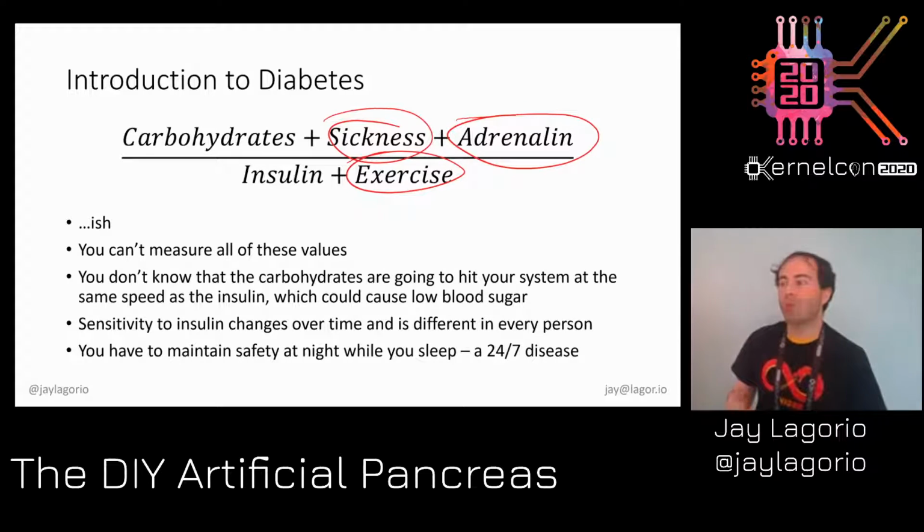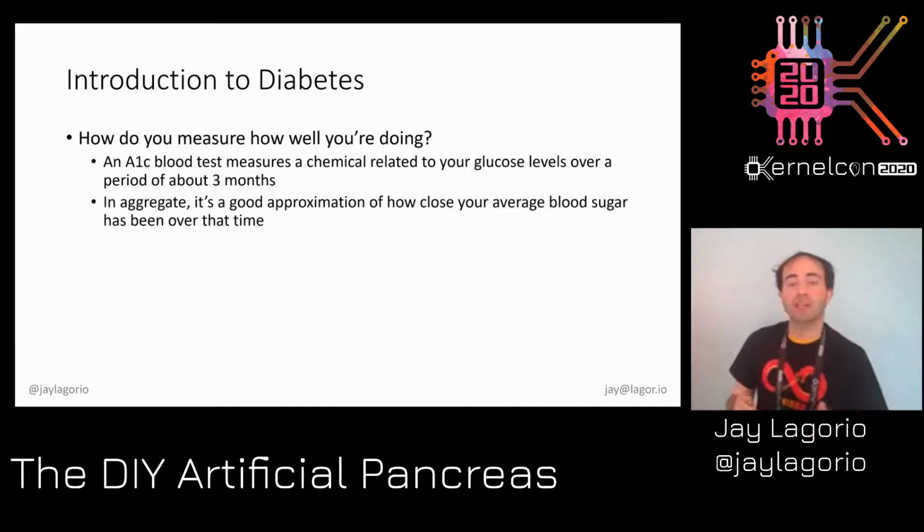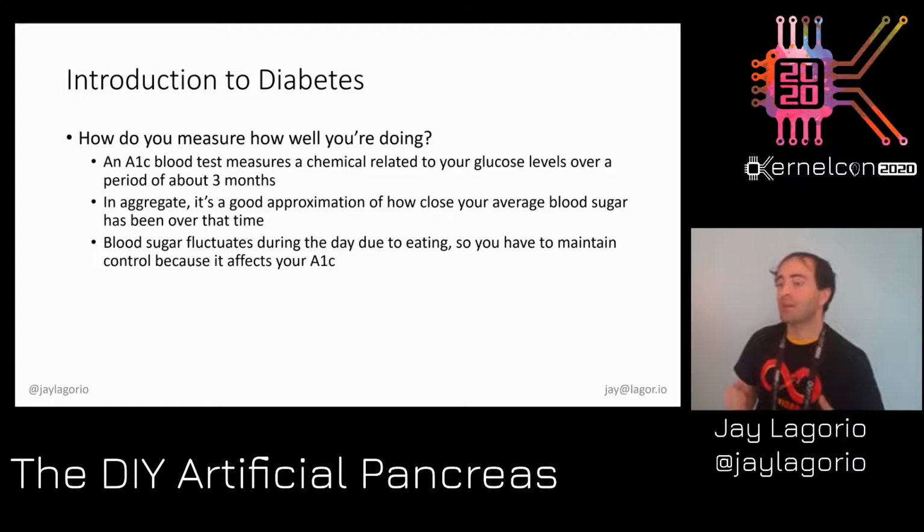But how do we measure how well we're doing? There's an A1C blood test that'll measure a chemical related to your glucose levels, amortized or averaged over a period of about 3 months. And in aggregate, it's a good approximation of how close your average blood sugar was over time. Again, we want to be at about 100. The A1C you're shooting for is about 6. And blood sugar fluctuates during the day due to eating. So you have to maintain that control because it affects your A1C. You can't lie to your doctor about it, because the blood doesn't lie.